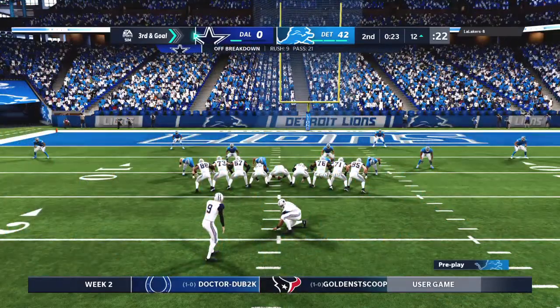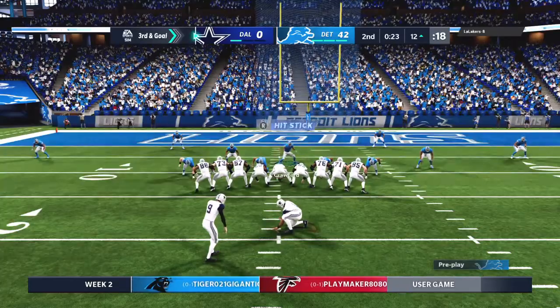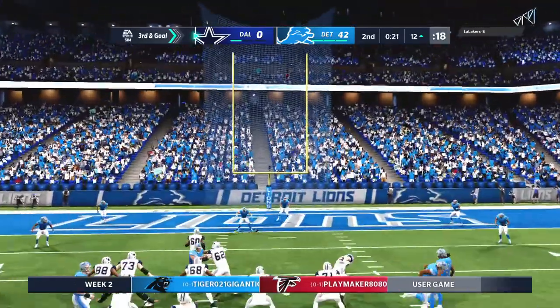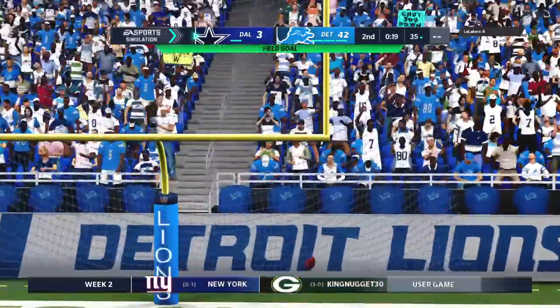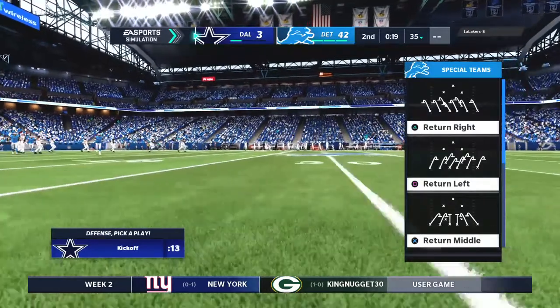Now it's Chris Boswell on for the field goal try. A 29-yard attempt. And the 11-year veteran bangs it through. And they'll get back 3, but this remains a large deficit.